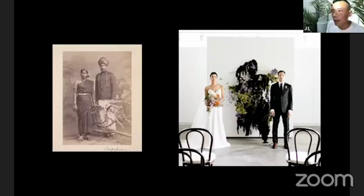And in a macro view of this, on the left is a picture from the 1880s of an Indian couple in Singapore. And this is probably a portrait, maybe not at their wedding, but maybe just as a couple. But I have so many questions. I have questions about the background, the props that they're wearing, the props that they're holding, the reason they chose to style it this way, the jewelry.